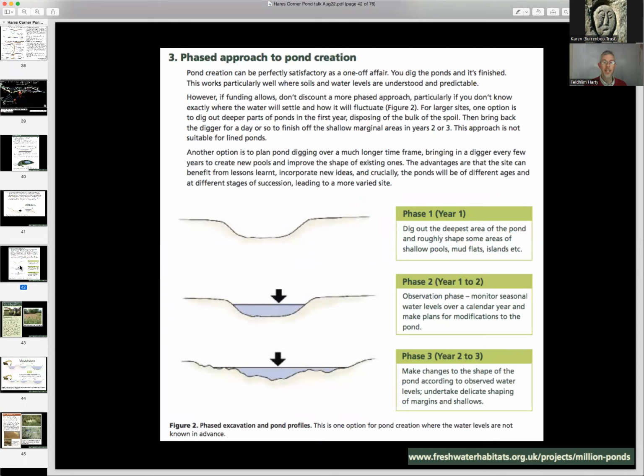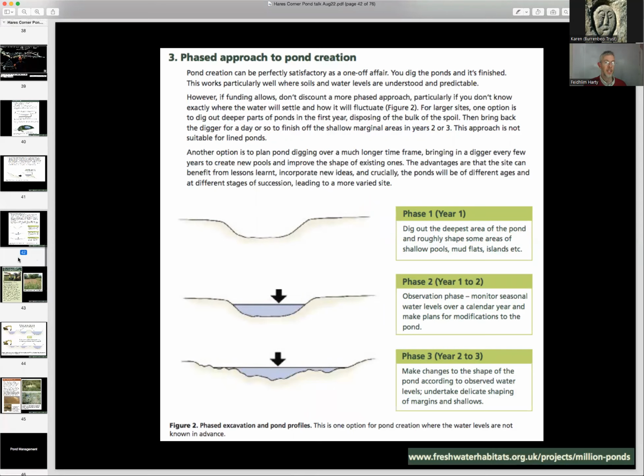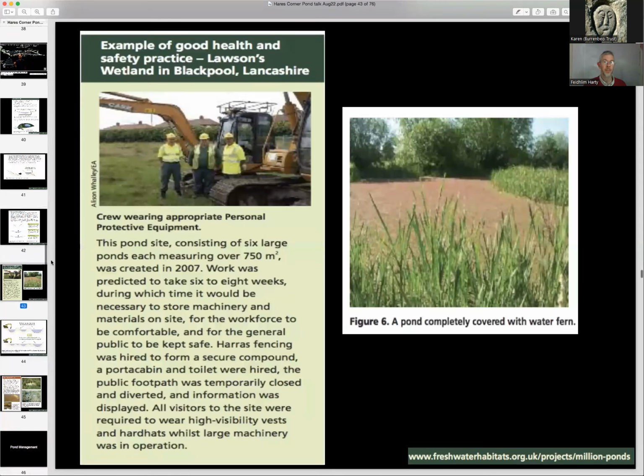And again, this is the phased approach that I mentioned. Year 1, dig your main pond, check where your water levels are, and then do your variations in year 2 to 3. Again, with the Hare's Corner, we're doing all our work in phase 1. So make the undulations, see how you go, and then be open to the potential for tweaking it in subsequent years, just in your own time, if that's something that's interesting to you.